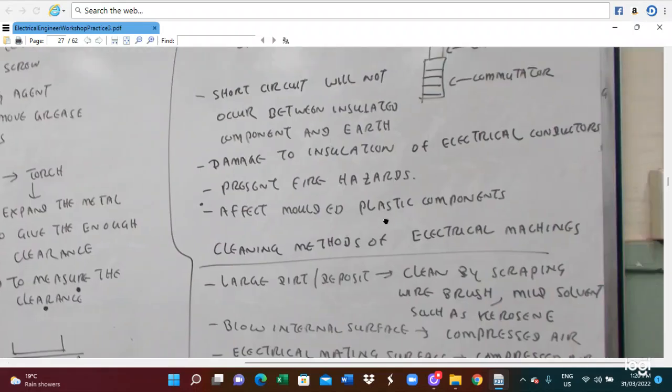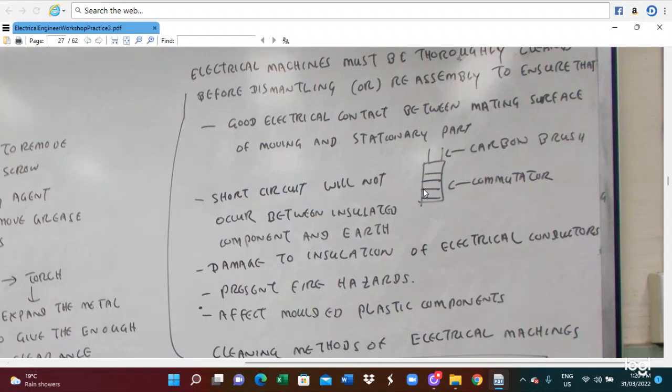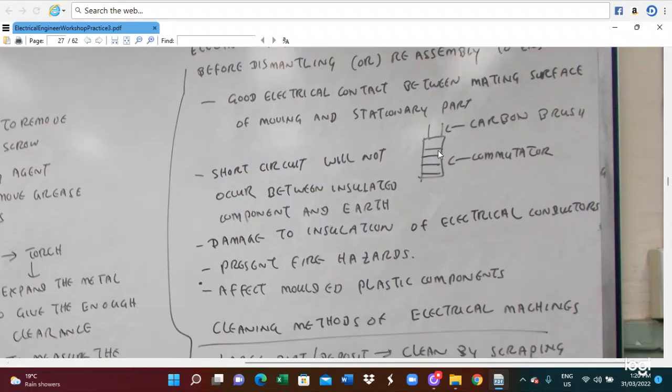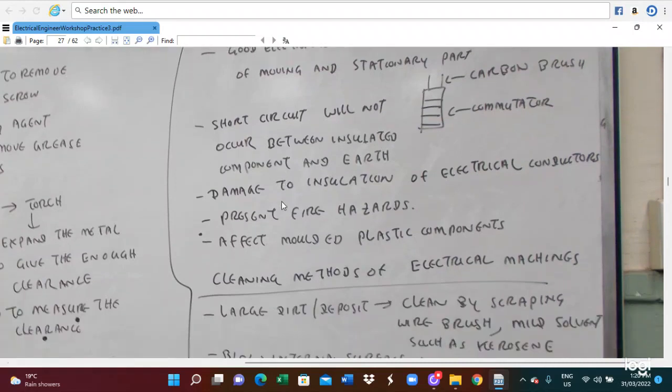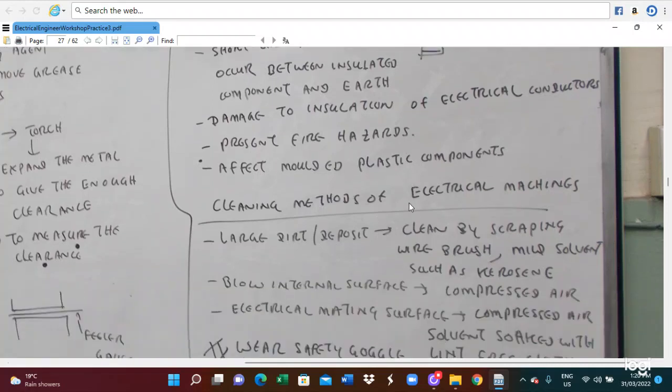Similarly, we are using the electrical machine. The electrical machine must be thoroughly cleaned before dismantling or reassembling to ensure good electrical contact between the mating surface on the moving and stationary part. This is the carbon brush. We have to utilize the electro cleaner so that short circuit will not occur between the insulation component and the arc. Damage to insulation or electrical conductor can happen, so a fire hazard can happen and it can affect the plastic component.